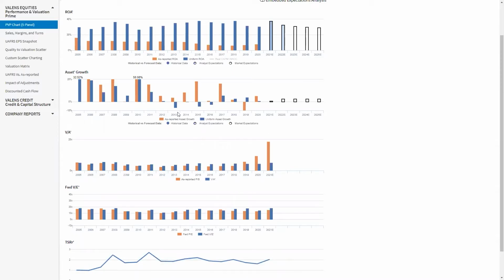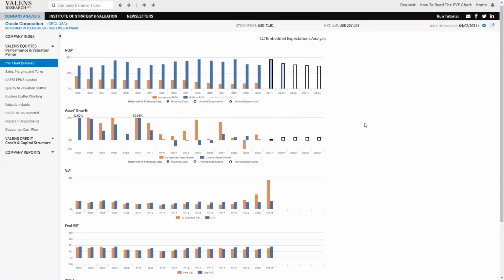What we can see here is there is a very clear relationship between the uniform accounting data and what's happening with the total shareholder return, a relationship that doesn't match at all with the as reported metrics that make it look like this company is in a secular decline, when it's actually a very stable, high return business, and that's what the market's paying up for.